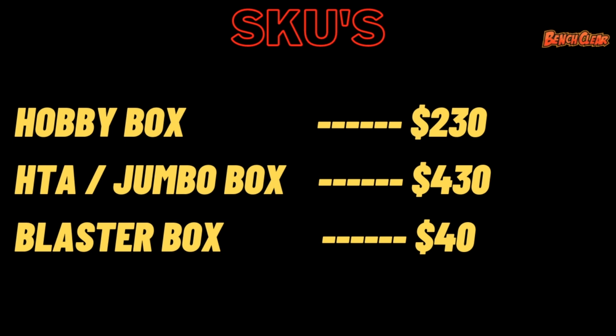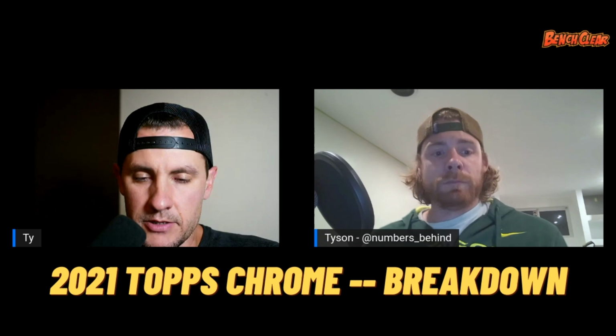And I think this is why I would be shocked if you have a tough time finding Chrome on the shelves for restock. I think Chrome's going to be on the shelves. I think you should be able to find it. So if you want to wait and go the retail route, that should be a pretty easy option for you. Hobby shouldn't be over 200, and HTA has got to get closer to 350, I think, to actually make sense. There you go. Okay, there's our suggestions.